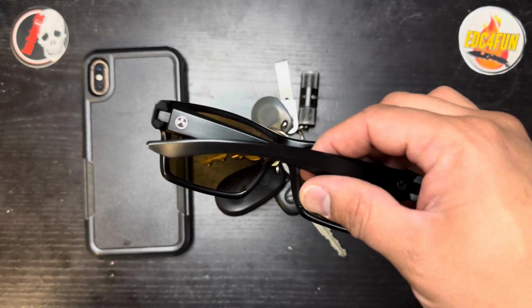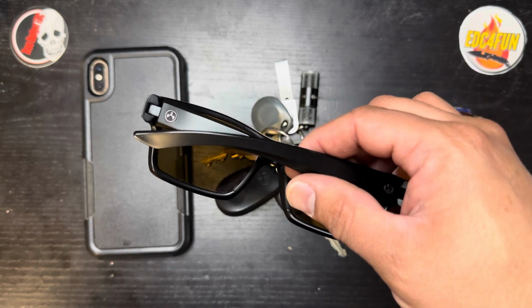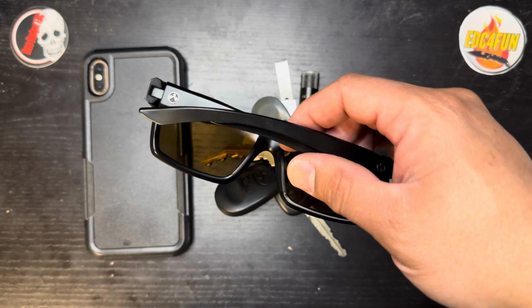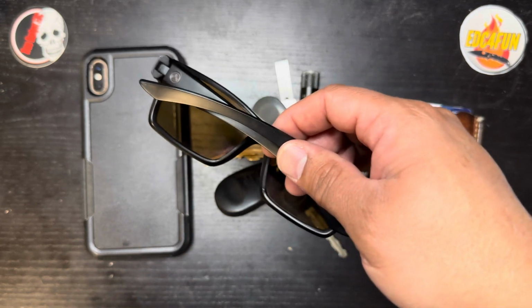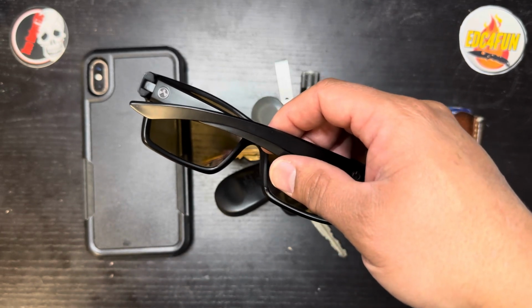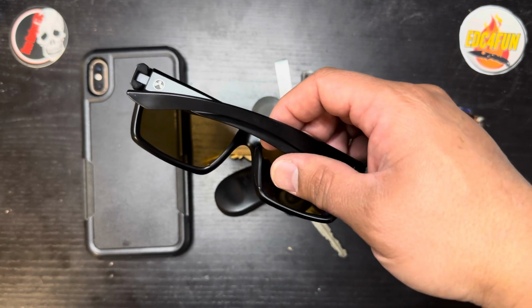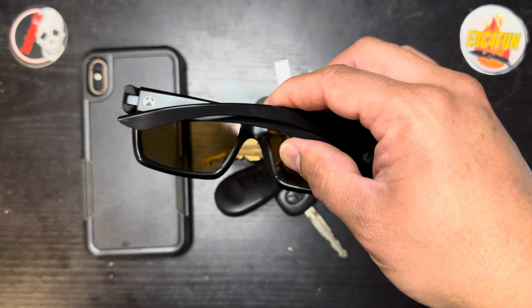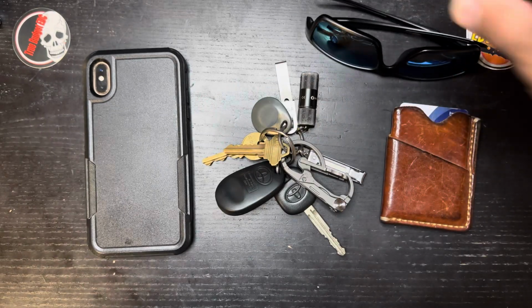And they protect my eyes not only from the sun, but also from debris. Like I said, they are ballistic rated, so whether I'm driving and just want them for the sun, or if I'm at the range, or if I'm out on a boat or hiking or whatever, just keep crap from flying into my eyes. These work really well for that.